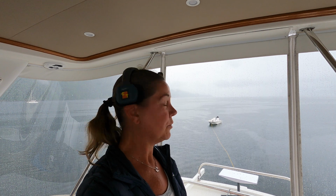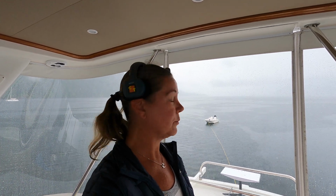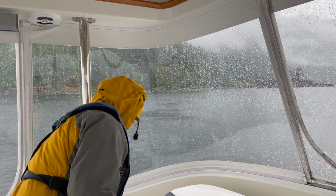So before we go through the Malibu Rapids, John is going to start bringing in the whaler, and I don't know if he's going to side tie it or tie it to the back of the boat, but that way it won't be swinging around in the rapids. So we got to secure that and bring it in a little bit more. It'll be exciting because it is cloudy, it is foggy, and there's a lot of boats that are wanting to get through all at the same time.